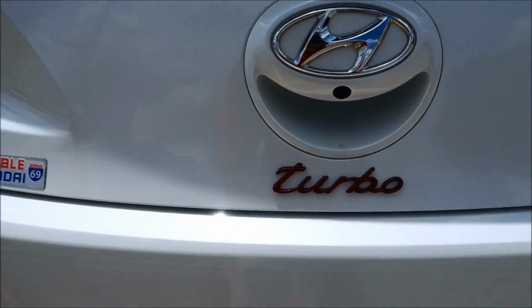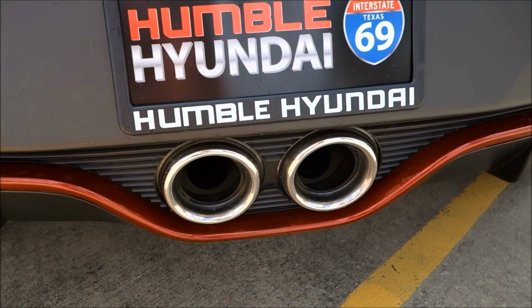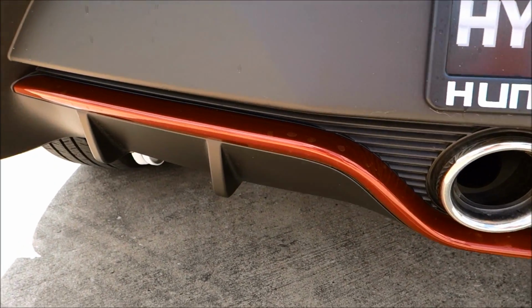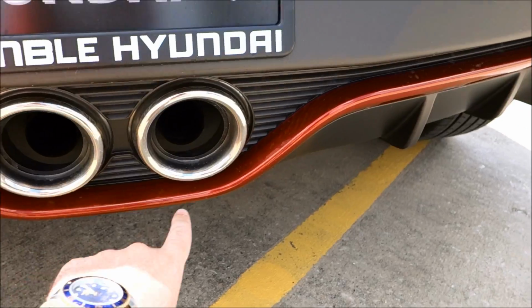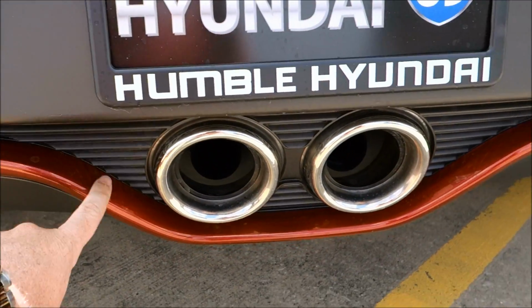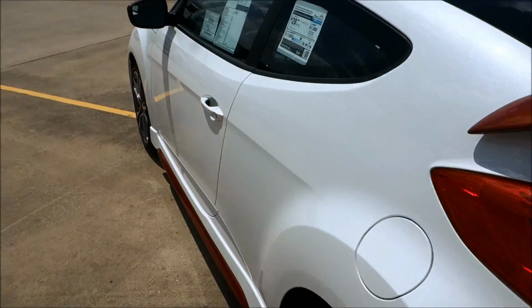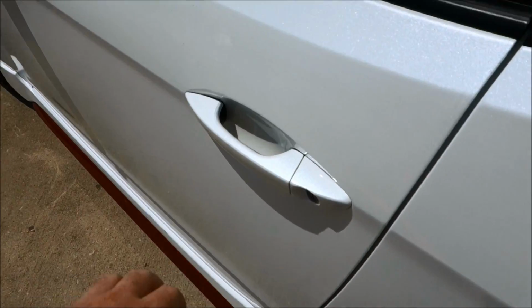This one does have a backup camera as well, and I'll get to why that is here in just a second. You've got the dual center-mounted outlet exhaust like the standard turbo, and also this lower diffuser trim piece has been done instead of silver into the beautiful raspberry red. So that completes the exterior of it, and why they did these red accents is very apparent when you open the door.